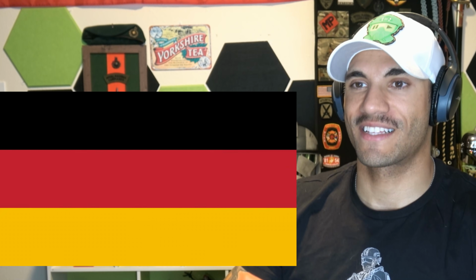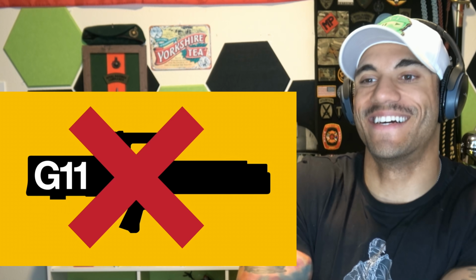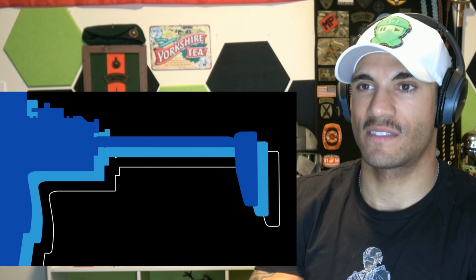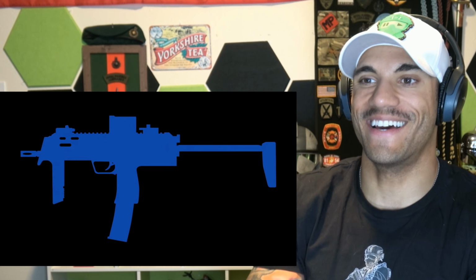The German reunification had slashed available defense budgets, forcing them to abandon the ambitious G11 project in favor of the more conventional G36. G11 was ugly anyway. It was only after Germany's new service rifle was realized that H&K could finally invest in something new. There it is. A rival to the P-90, come to defend the throne. The MP7.